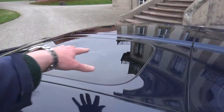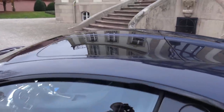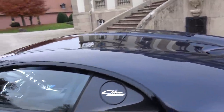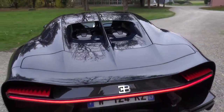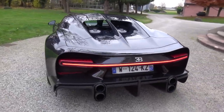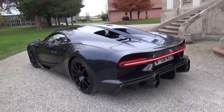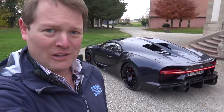We've also got the sky view here, which is the optional twin roof glass panels to give more of an open feeling inside. And just in general, look at the aero, look at the spine that runs over the top, that comes down through the rear spoiler. This is a remarkable machine, whichever way you look at it. But I think it's time probably to get it started in just a moment, to head on out and to experience it for myself.